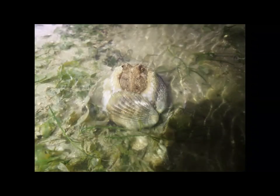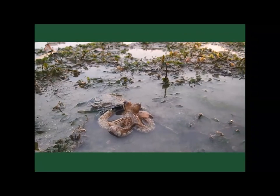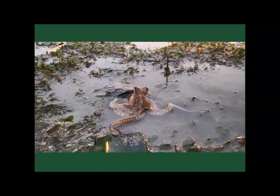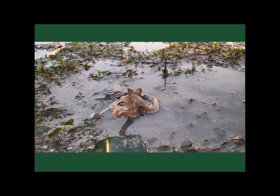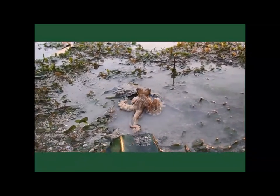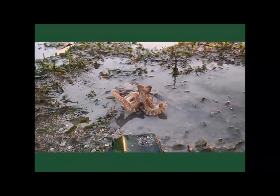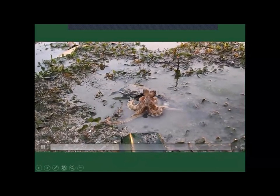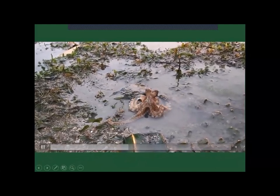Sometimes they also use shells to hide in so that they wouldn't be spotted by other animals. And this one over here is displaying a little bit of aggression because it is actually protecting its eggs that the mother octopus has laid in this little glass bottle, a broken glass bottle.